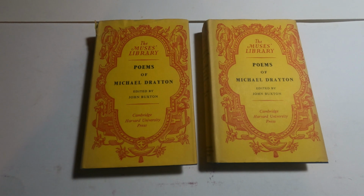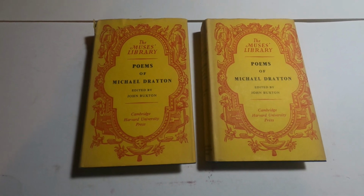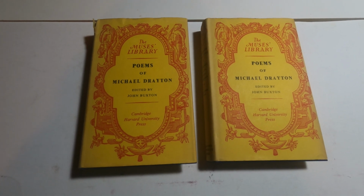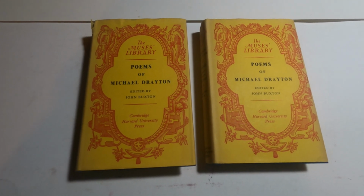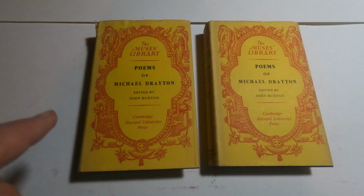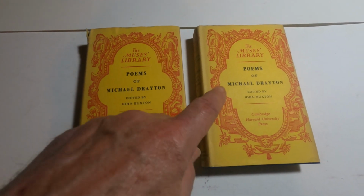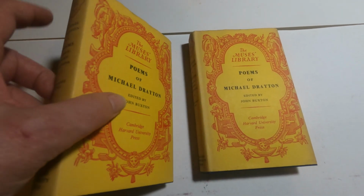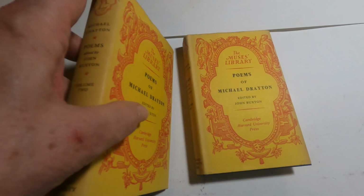The books at the estate sale included quite a few poetry books. Most were published in the mid-1970s, and after comping a couple of them, I just started skipping them. The Muses Library, these two books, are the Poems of Michael Drayton, Volume 2 and Volume 1. They're in nearly pristine condition, except this one's got some problems.